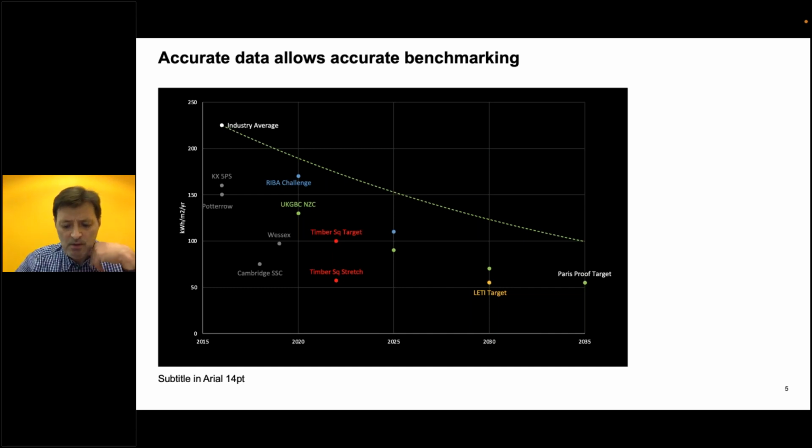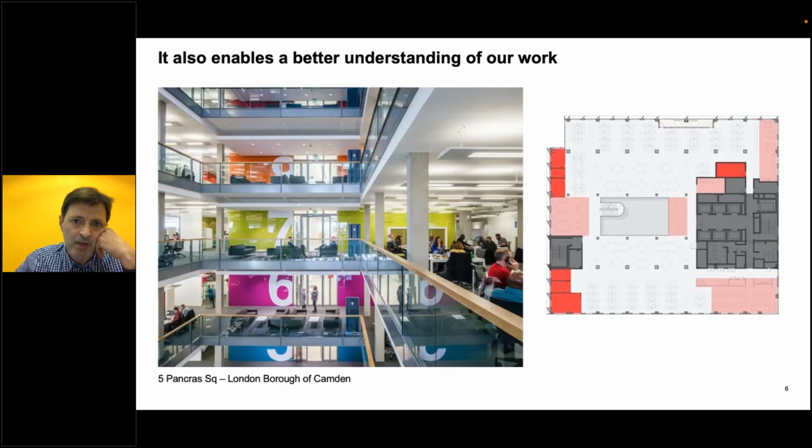And a lot of this will be pulled together as part of the net zero carbon building standard that's in evolution at the moment. And also, as I said, it enables better understanding of our work. And this is 5 Pancras Square for the London Borough of Camden, and that had very detailed occupancy evaluation done, which was related not only to energy consumption, but also to utilisation and the way that the building was occupied. So we know where people have a tendency to sit first if there's a choice, which bits of the building fill up, which bits are used. And that is incredibly valuable research currency for us.